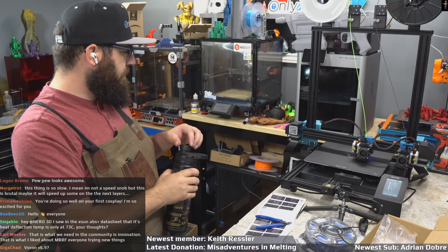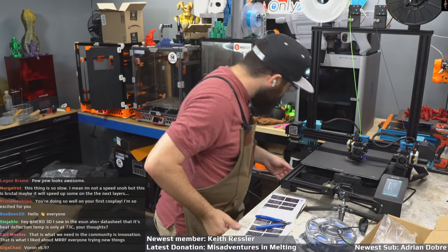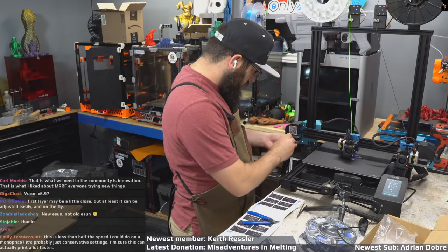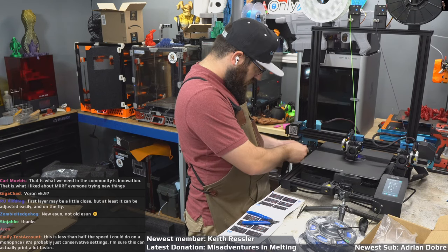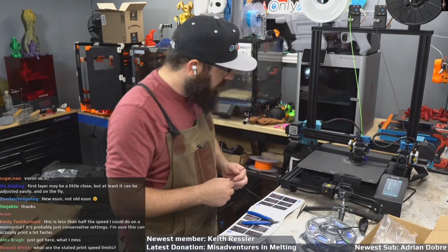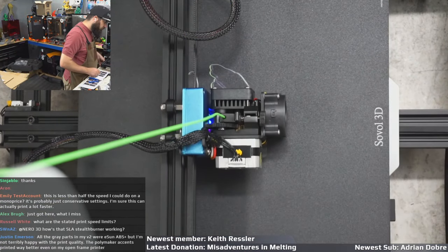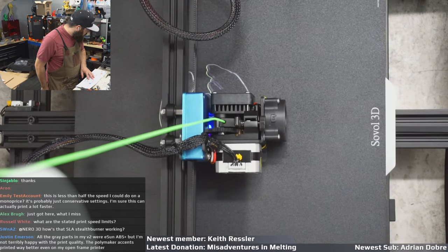Oh, we're printing green? When did it switch? I need to move the purge buckets up a bit. I didn't know it was gonna change. Oh, there is a big XY offset. Okay. Yeah, that ain't good. Okay, you can see the offset there. Yeah, there is a big XY offset.